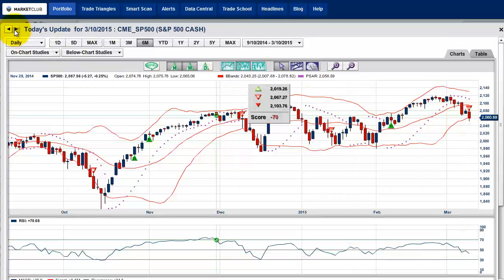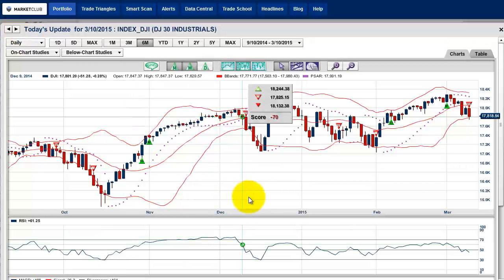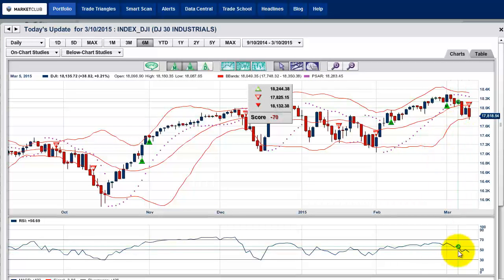So let's go on to the Dow. The Dow, again, just popped below the Bollinger Band line. You can see that right here, and it's just below the 50 line. So that again indicates more of a trading range, but I would suspect we're going to see some sort of form of support coming in where we are right now. So watch that very carefully.